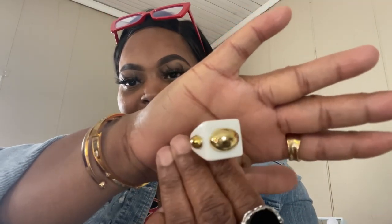But anyway, let's move it along, you guys. I'm sorry if I keep getting out of the camera. That's so bootleg. I'm trying to get this thing down packed, okay? And then also, I picked up another ring here. It's just a white ring with gold detailing. Look at that. So cute. Wow.